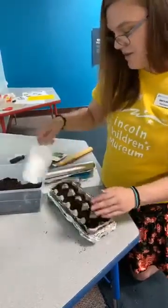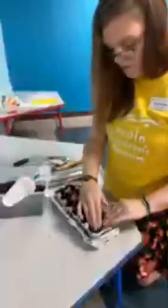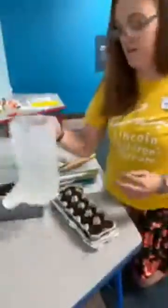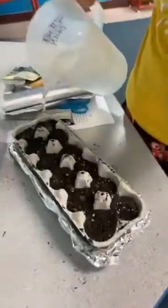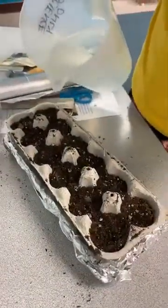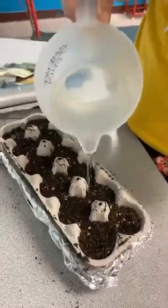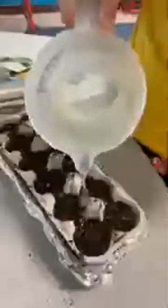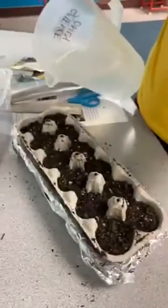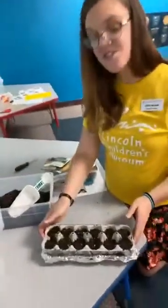you need to water them. Now you just need to put a little bit of water in each one. You don't want it to get too soggy. So I'm just gonna pour a little bit in here. Make the soil nice and moist. Because if you get it too soggy, then that cardboard will start to break down, which is good in nature, but if we're using it as a container, we don't want it to break down quite yet.